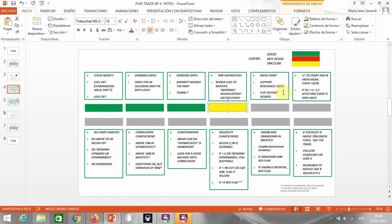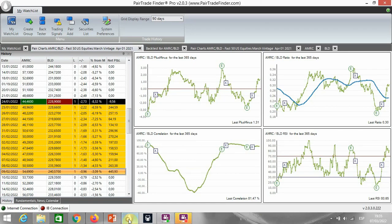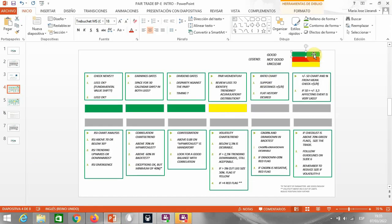Next one is the ratio chart. In the ratio chart, we go again here and we see that the signal was triggered in an extreme situation. So this is in a resistance. We could say that it's in this resistance level. So from that perspective, this is also another green here.